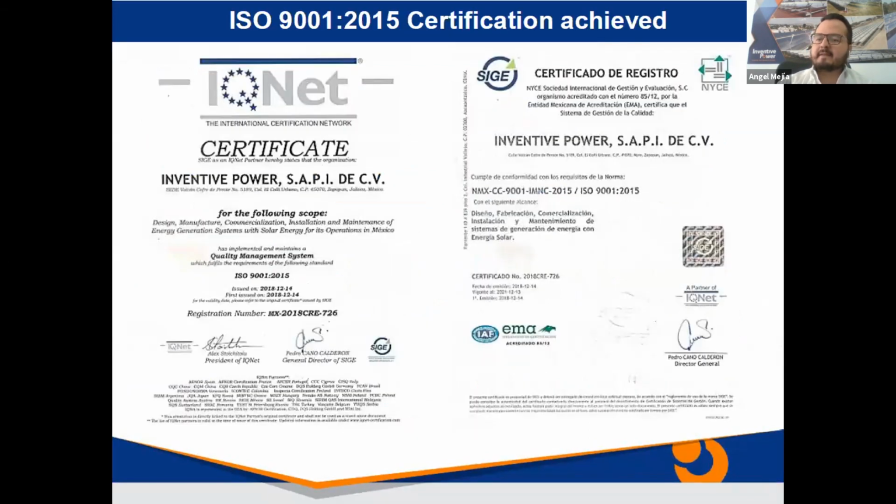Also, at the beginning of this year, we got our ISO quality certification. So as a company, we have all our processes designed to attend any type of client who wants to install a solar thermal project at their facilities.